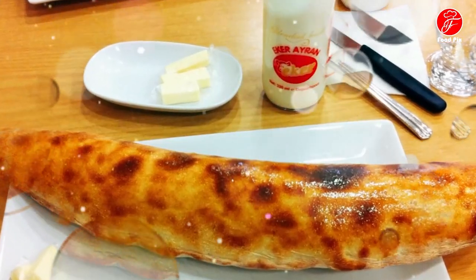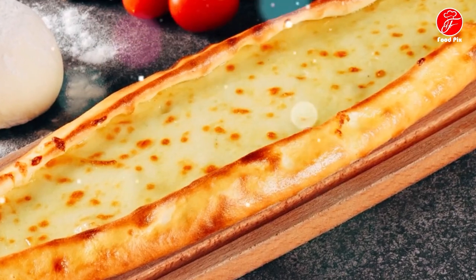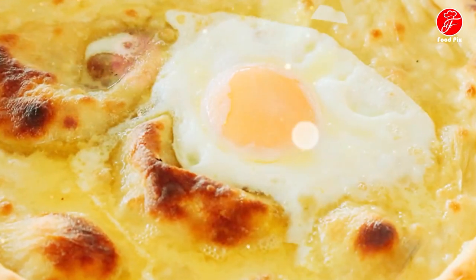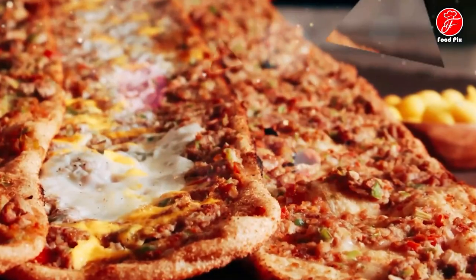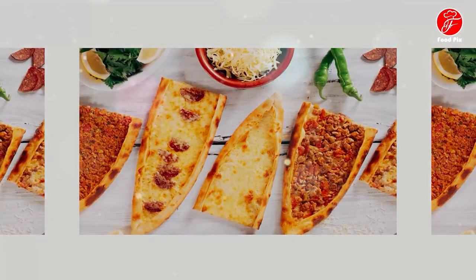Yumurtalı Pide is made with soft, chewy, oval-shaped pita dough, like most traditional Turkish pita breads and other regional pizza-like foods. For the perfect Yumurtalı Pide, the egg is cracked in the middle of each bread only minutes before the end of baking. Beloved throughout the country, this is one of the ultimate Turkish breakfast dishes, but it is also widely available as a snack at numerous bakeries and street stalls.